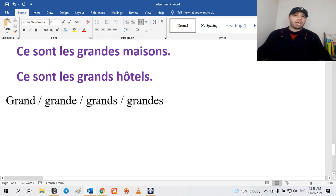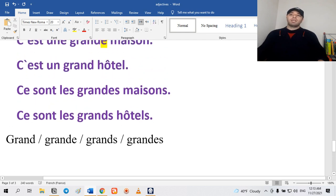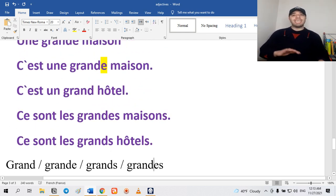But I will advise you, there is no need to memorize the plural forms, because the plural forms are the same, masculine and feminine with an s at the end. If you know the adjective in masculine form and in feminine form, after that you will put an s most of the time, approximately 90% of the time, and you will make them plural. This is called the agreement between the adjectives and the nouns.